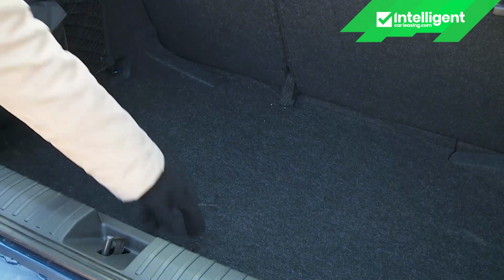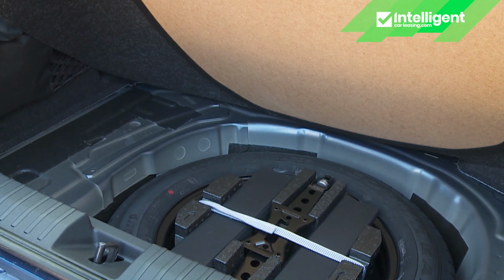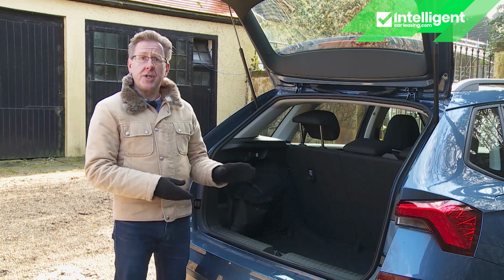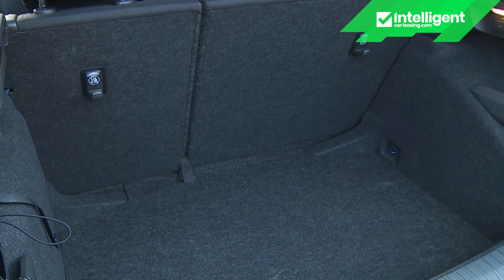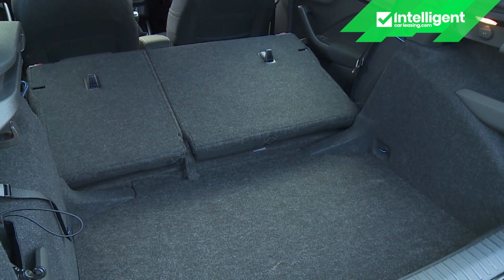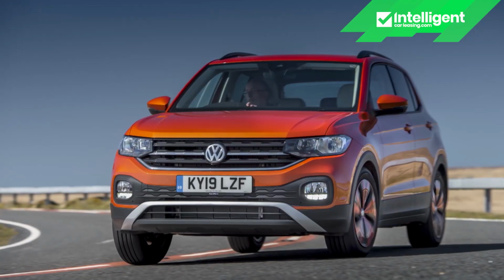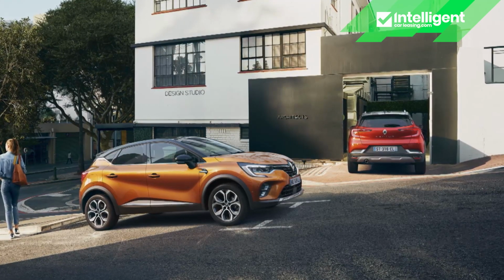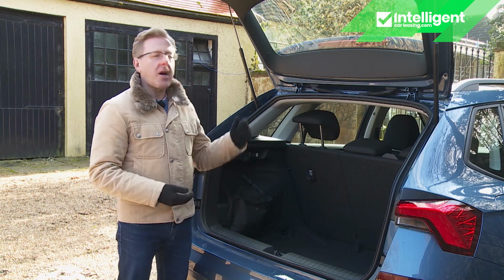Under the boot floor is a bit of extra space, but only if you're unwise enough not to pay the extra Skoda wants for this space-saver spare wheel we have here. Unfortunately, you won't be able to take lengthier items without disturbing rear seat passengers because there's no option for a ski hatch or a 40-20-40 seat back split. But once you flatten the 60-40 split backrest, a large 1,395 litre capacity is revealed. To give you some class perspective, that's 114 litres more than you get from a Volkswagen T-Cross, 120 litres more than you get from a Renault Captur, and a massive 307 litres more than you'd get in a Nissan Juke. In short, once again, we've a Skoda leading its class when it comes to cargo area practicality.